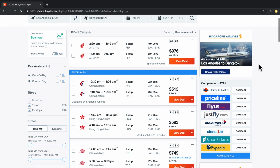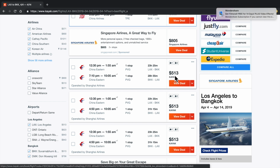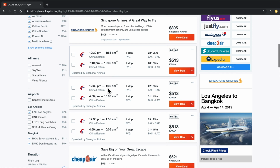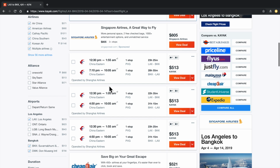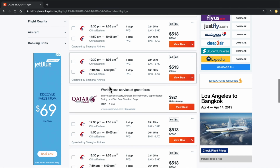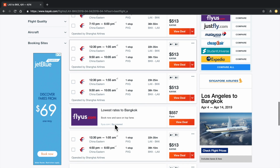So the cheapest price listed here is $513. No, thank you. $513 from LAX to Bangkok. So I'm going to write that down. I like this. Let's see, I might be able to get better. No. I'm just looking here at the options. I kind of wanted to get in a little bit earlier than this. I think I saw one that gets in earlier.